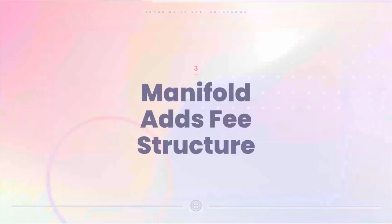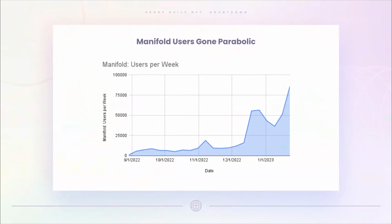Next story: Manifold adds a fee structure. As many of you know, Manifold has become the de facto place to mint NFTs. They also added this burn mechanism to their platform, which is what really changed the game for how we experience NFTs today. And their usership has just gone through the roof. You can see there's something like 80,000 unique wallets interacting with their platform per week. Just up so much versus when they launched just in September.